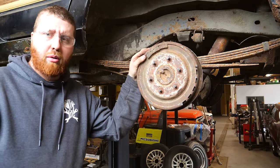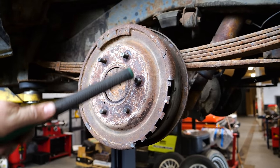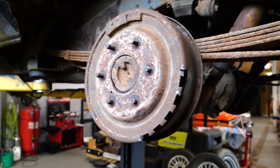Tell you what, I'm gonna have a beer about it. We'll be back, try again. Had a beer about it, got the torch out, heated up this inner ring for like 60 seconds, one hit, it flew off. That never works. All right, now I know.